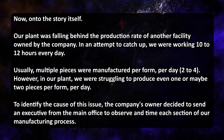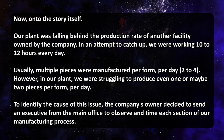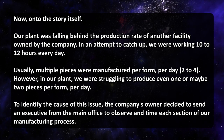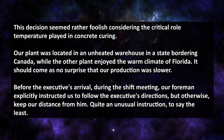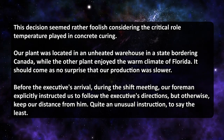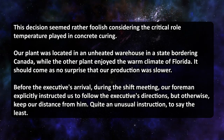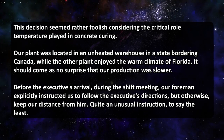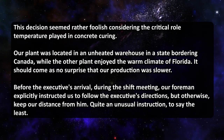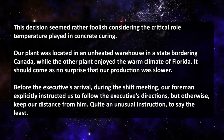To identify the cause of this issue, the company's owner decided to send an executive from the main office to observe and time each section of our manufacturing process. This decision seemed rather foolish, considering the critical role temperature played in concrete curing. Our plant was located in an unheated warehouse in a state bordering Canada, while the other plant enjoyed the warm climate of Florida. It should come as no surprise that our production was slower.